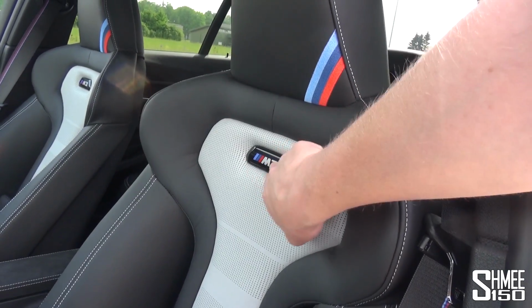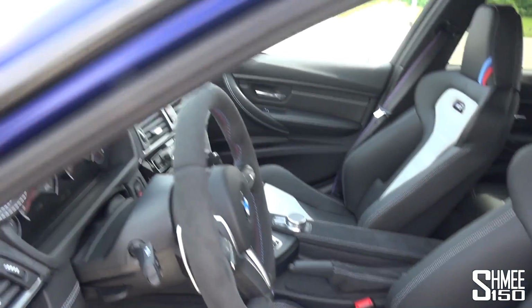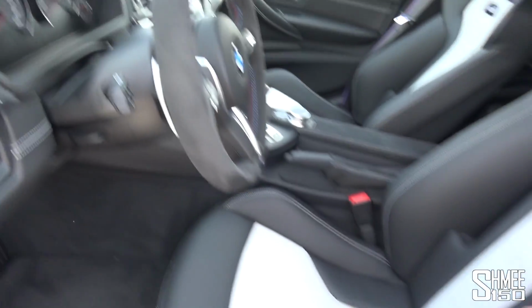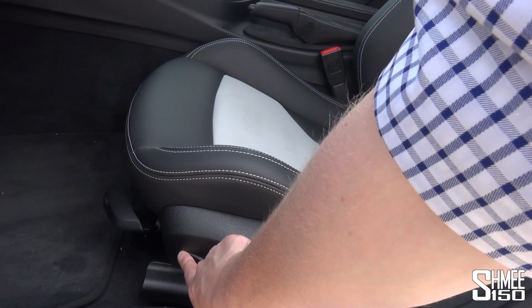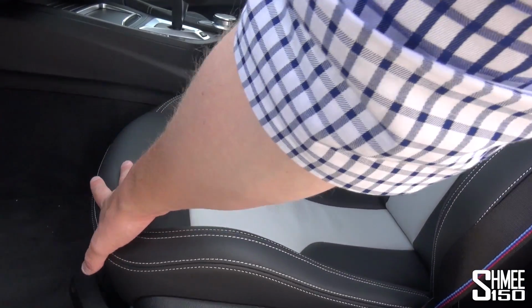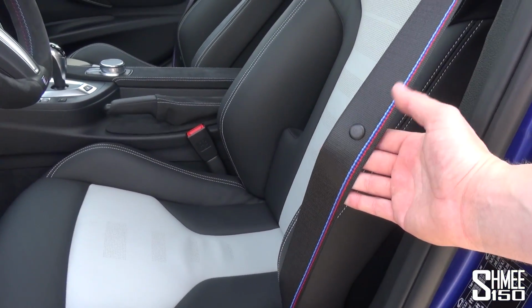The M3 badging here in the centre is very smart, along with that stripe that I mentioned earlier. If we take a step back into the car, actually, just quickly before I do, the seats are manual, so you can see the movements here. There is one electronic part, which I believe is maybe the underleg bolster, but the other parts are all manual. M seat belts, nice touch as well.